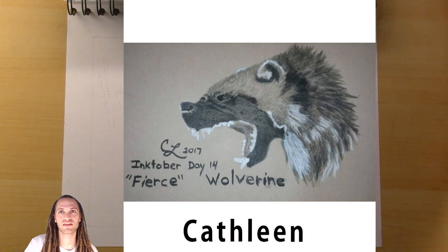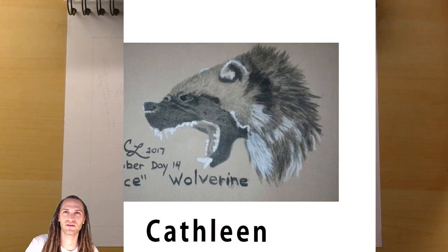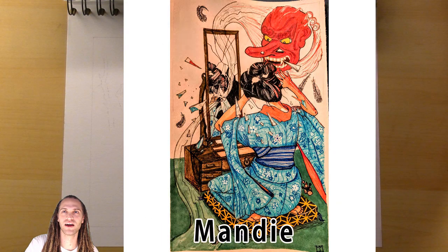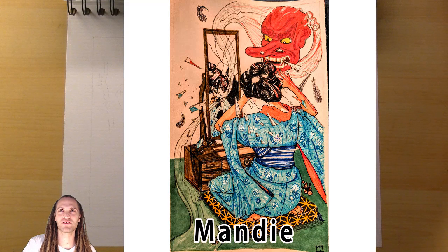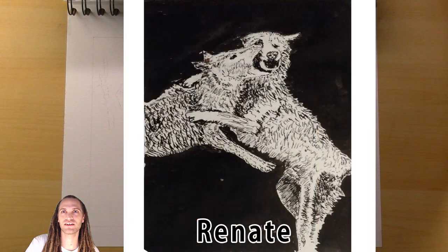Here's one from Cathleen, a really fierce Wolverine. I thought that was really good. She did some ink tints, if I'm not mistaken. Here's one from Mandy. Not to play favorites, but this one might be one of my favorite pieces. Love the colors that you're using, Mandy, in your pieces.